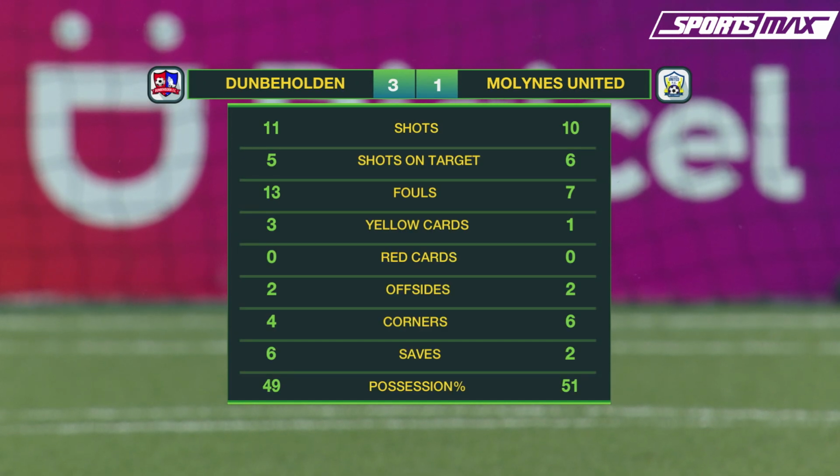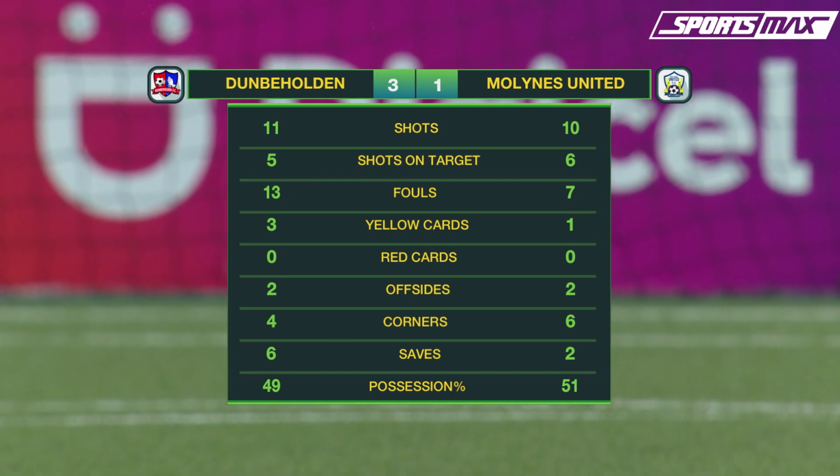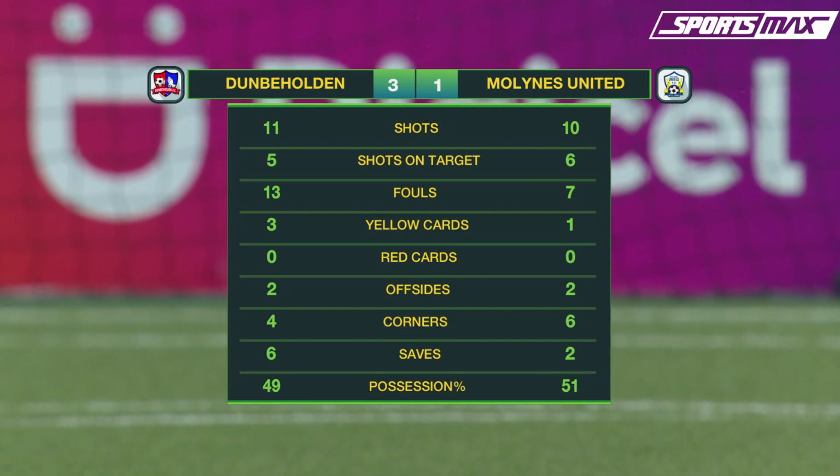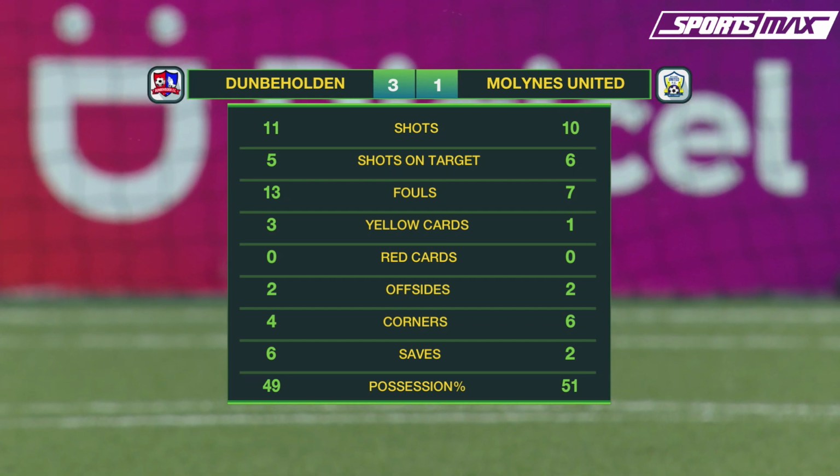Dunbeholden by 3 goals to 1. Outshot Molynes 11-10. Molynes had more shots on target, in fact, with 6, Dunbeholden with 5. 20 fouls in the match, 13 of them to Dunbeholden players, who got 3 yellow cards. 1 yellow card to the Molynes team. 6 corners forced by Molynes, 4 corners by Dunbeholden. 6 saves brought up by the Dunbeholden goalkeeper, and only 2 for the Molynes team. And the possession game pretty competitive. Molynes just slightly ahead at 51%. But Dunbeholden getting their second win of the season and 3rd consecutive win over Molynes in Premier League football.